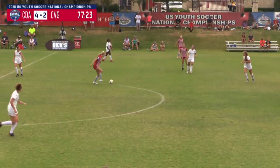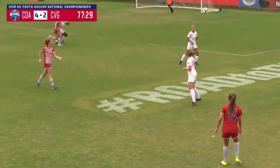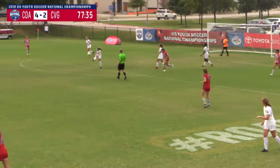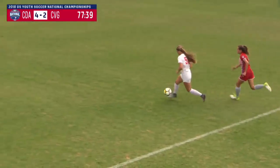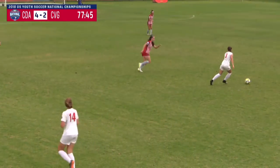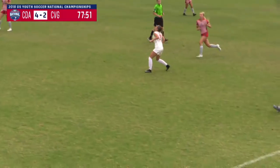CDA scoring what is their 9th goal in the 3 games they have played at this tournament. Looking lethal in front of net. Opportunity here though for Sinnott. Blocked well by Clark, and now this one's cleared upfield again. Here is Rhodes, now on a hat-trick. Rhodes inside for Labs. Labs trying to return it to the striker, but it'll be cleared away by Wilhelm.